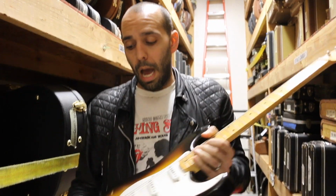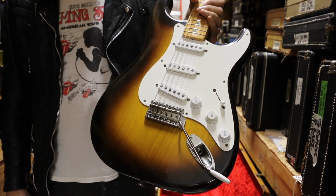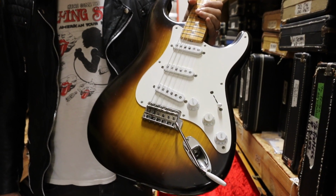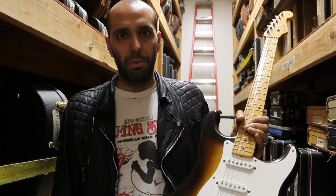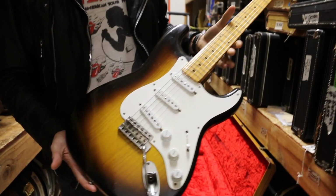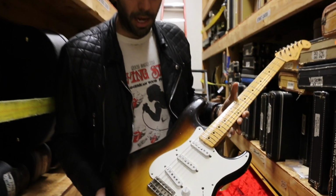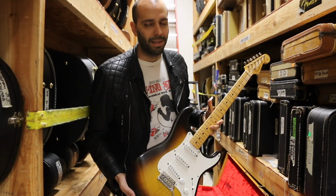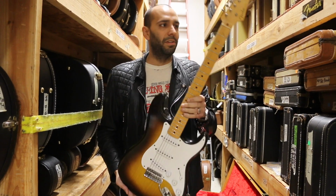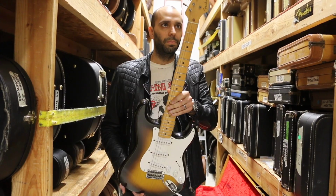Feels great to me. 56 is the last year of the ash body. By the time we get to the end of 56, you're going to start to transition into the alder bodies, and alder will kind of stick all the way through the rest of the time, except if it's like a see-through blonde finish or something, they'll do it on ash. But man, that's like a Buddy Holly strat right there. That's the good stuff. Spaghetti logo, ash body, Bakelite parts, maple neck. It's freaking Stratterday. I'm not feeling great, but this thing is lifting my spirits. Let's go plug it in, see what this thing can do.